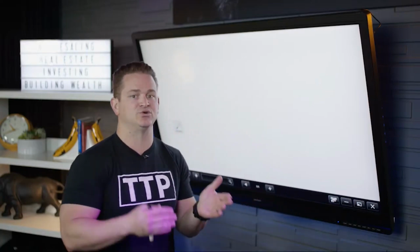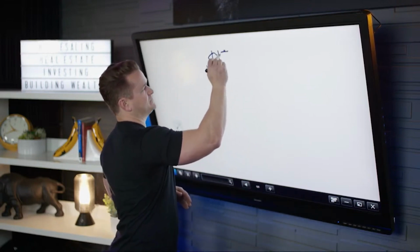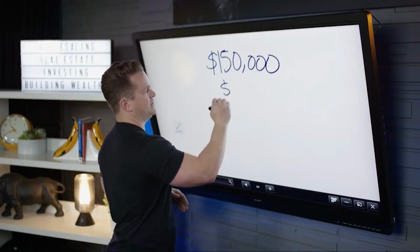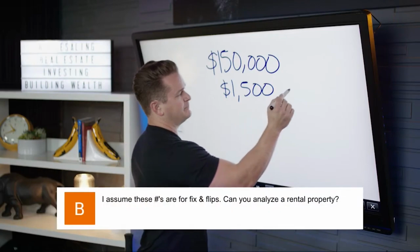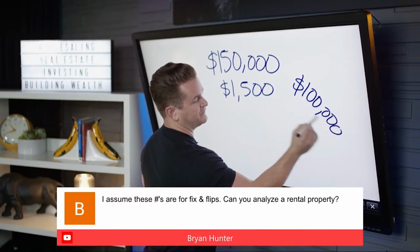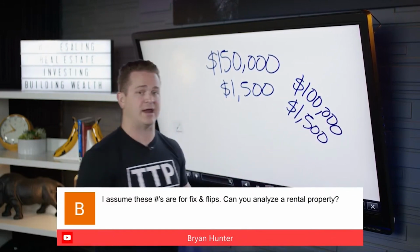Most people are wanting to get that 1%. That 1% is purchase price to what they can rent it for, all in. So if you've got a property that you comped out and it's worth $150,000, they want to get $1,500 in rent or more. Now, oftentimes in a lot of different markets, people are adding properties that are like $100,000, and they can rent it for $1,500. It just depends on where you're at in the country.